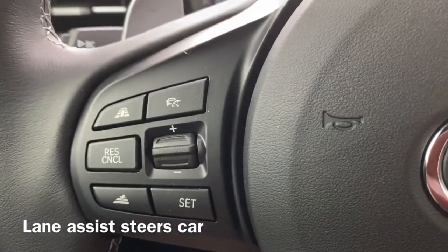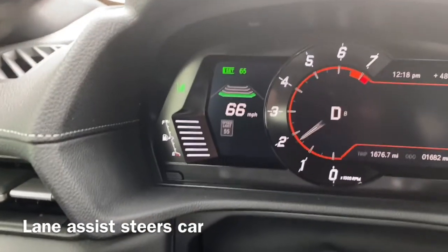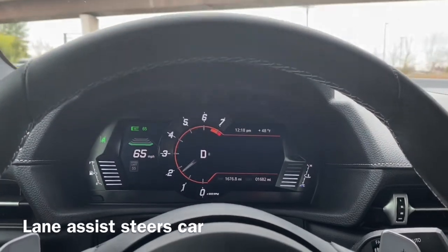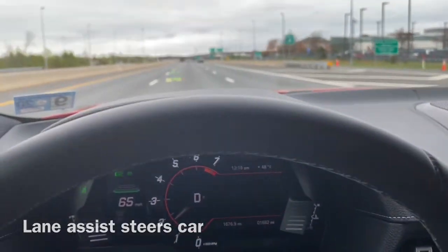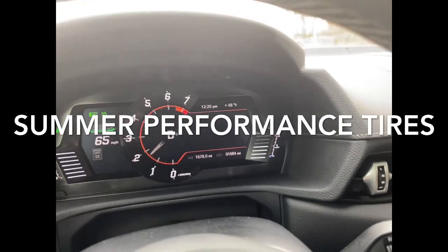Right. So this lane assist, you see that up there? That thing's temperamental. So I'll let go of the steering wheel. Let's just see what starts to happen. Oh, see that? I'll do it again. I'll give you a little better look. 48 degrees out here. It's a really balmy day, huh?